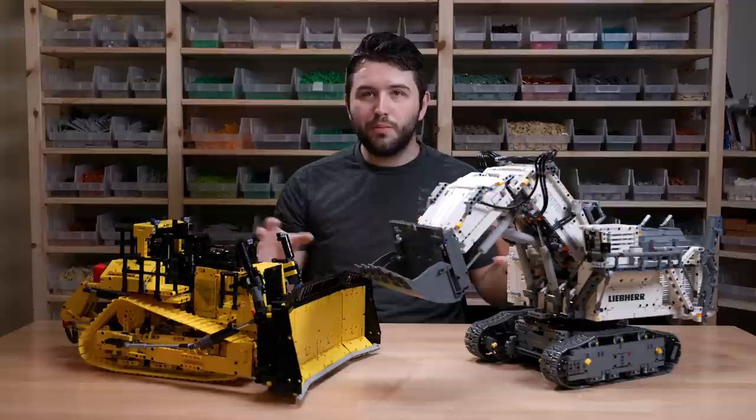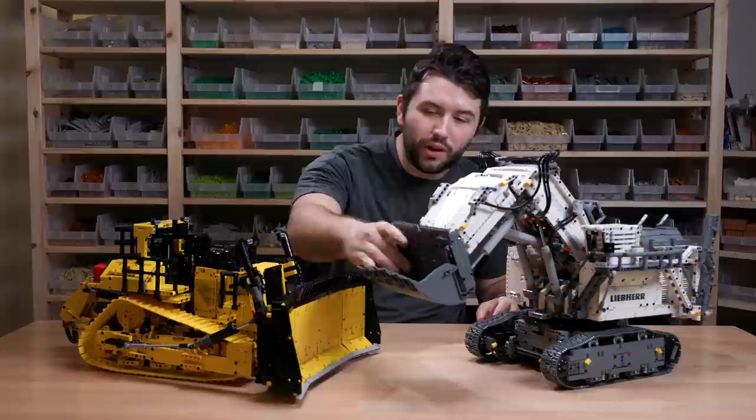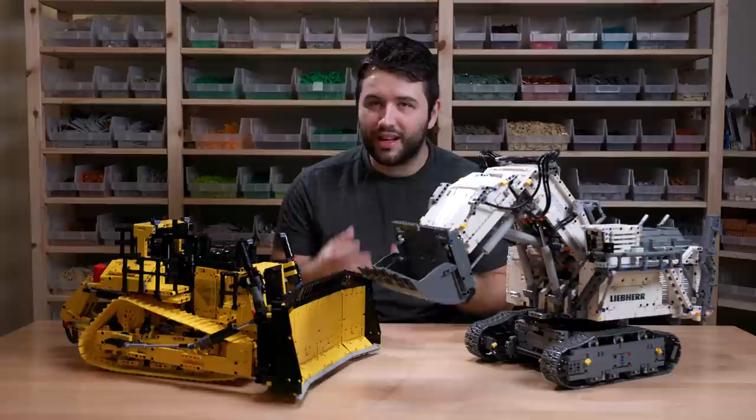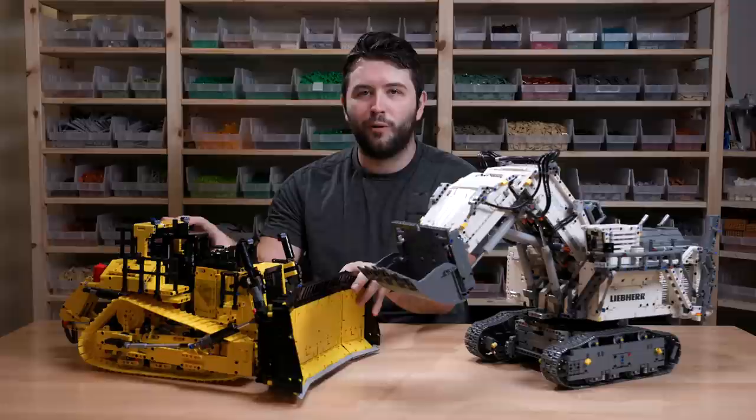In terms of play functions, I would absolutely choose the Bulldozer over the Excavator. While the Excavator has more going on with its motors and functionalities, the Bulldozer can actually push things, whereas with the Excavator, it is extremely hard to actually go in and scoop up LEGO bricks. It's not easy. It's not intuitive. You can just take anything and basically push it with the Bulldozer. You can put actual dirt. You can put LEGO bricks. You can put LEGO sets. You can have so much more fun pushing things around with the Bulldozer than you can excavating with the Liebherr Excavator.